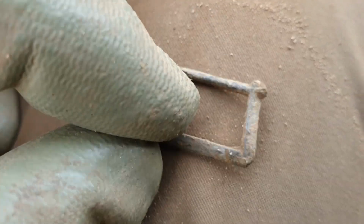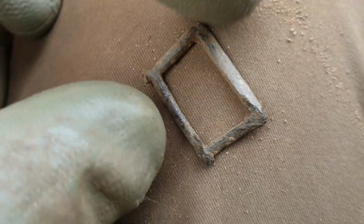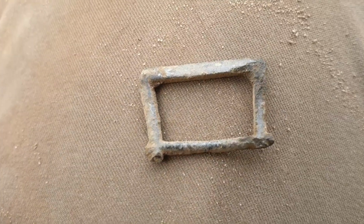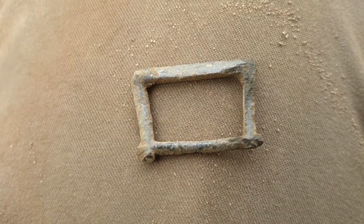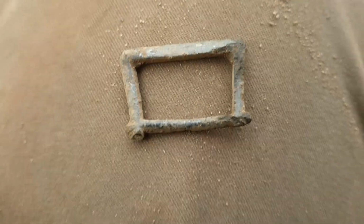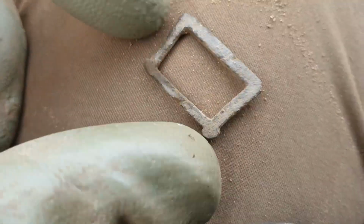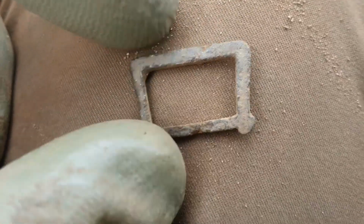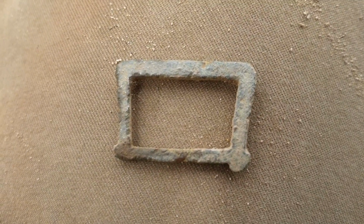I'm going to guess 1700s. But I'll have to check. I haven't found one, I don't think, with that shape and that size before. But I do like finding buckles. I like the little harness rings as well. Not so keen on buttons, to be fair, because ones I find are usually not very good. But yeah, I'm quite pleased with that.